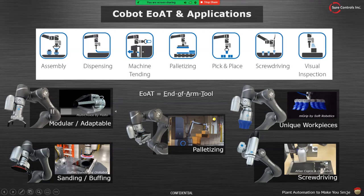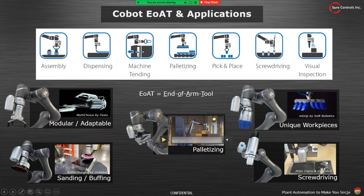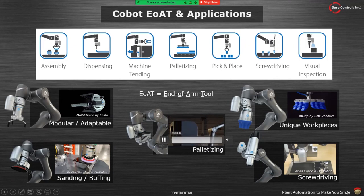So you've got different types of grippers. There's things like sanding and buffing, so you can put a rotor unit here with force feedback that knows how hard it's pushing down. Here we're doing some palletizing. I'll pause some of these so we don't have too much action going on here. And this is a vacuum gripper, so great for lifting up a box or something like that.